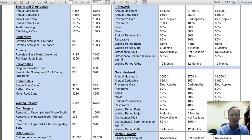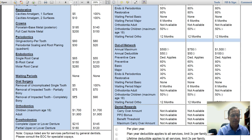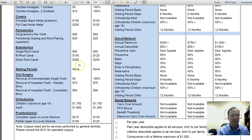The endodontics, which is your root canals, for a single root canal, which typically is a front tooth, would be an $85 copay. A bi-root canal, which is your bicuspids, the biters, if you will, is a $150 copay, and then the molar root canal is a $280 copay. There's, like I said, no waiting periods for any of the work that you receive in terms of procedures. And oral surgery, removal of an uncomplicated single tooth is a $5 copay. Removal of an impacted partially bony tooth is a $75 copay, and the removal of a completely impacted tooth is a $95 copay. Of course, all these copays are assuming that these procedures are being done at your dentist's.